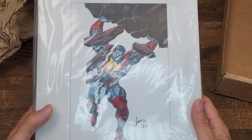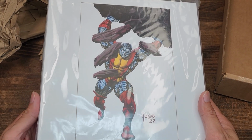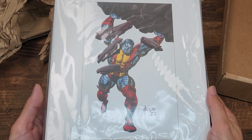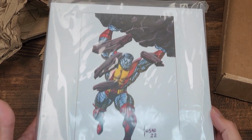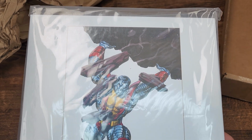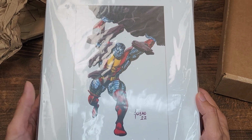Man, I loved the X-Men series as I was growing up as a kid, and actually earlier this afternoon I was watching X-Men 97, so I really hope they do something cool with Colossus. He was always a really nice guy, and that's cool that he painted the boulder that he's holding up too. Wow. All right. Nice.